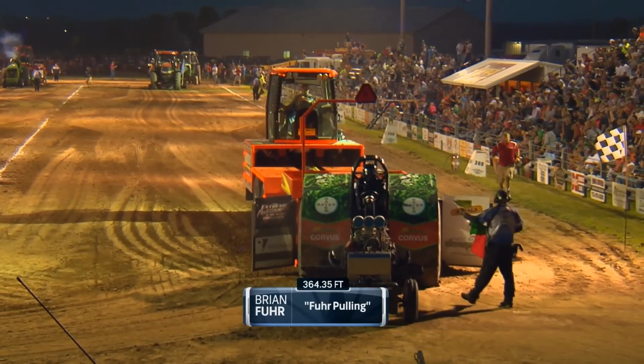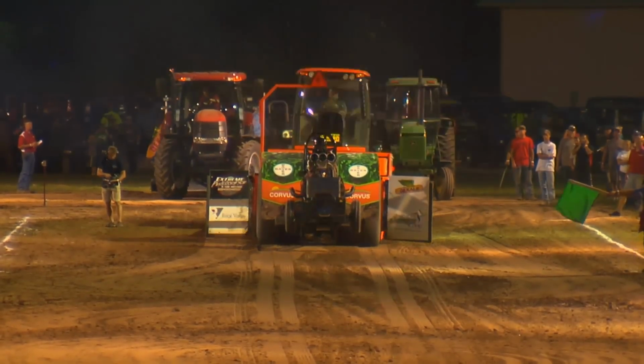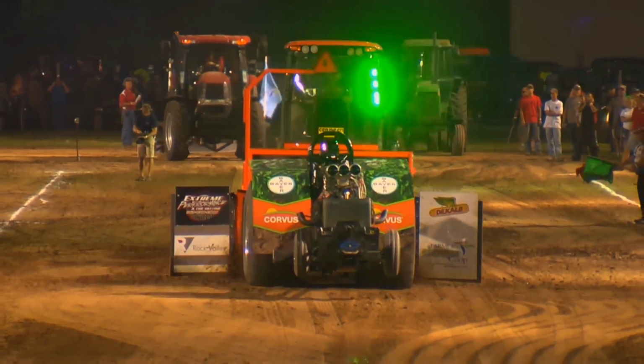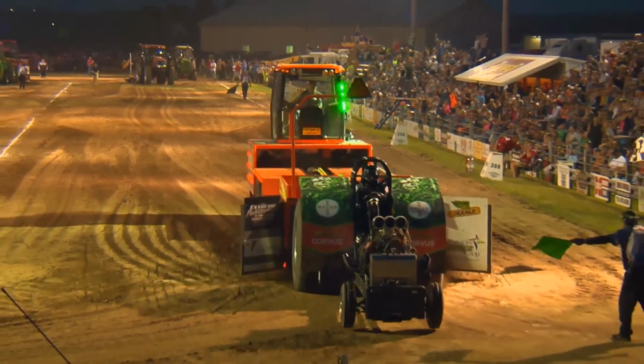Going to be a great pull. He's going to go in second place by 52 hundredths of a foot. He goes 364 and 35. And you see right there, wheels right up in the air, but he's going pretty straight and true at this point. And I like the way the front end come up. If you was watching the butterflies, the front end come up as the butterflies went open. I told you where the power was. A little skating around, but a nice hook.